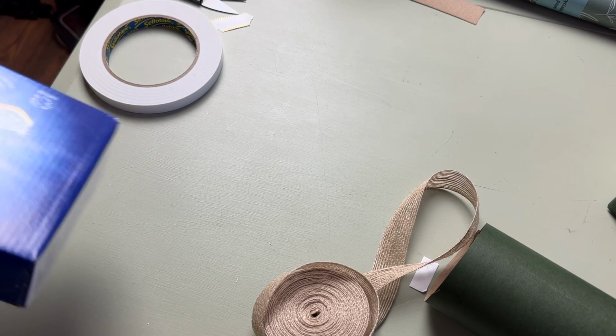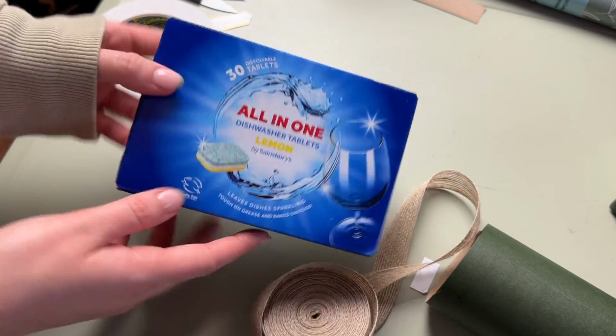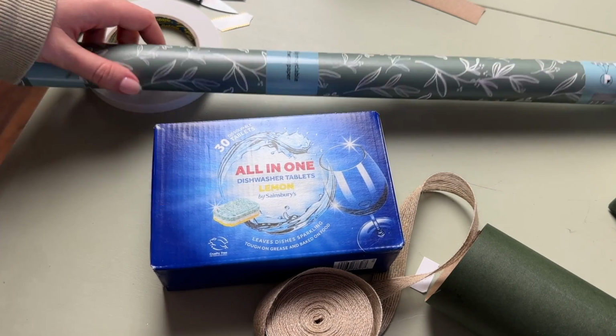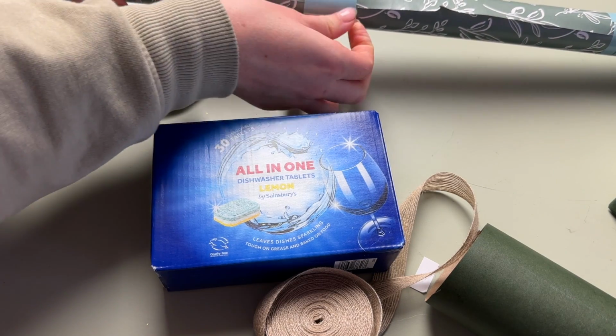Okay, I've just scoured the house for something else that I can wrap as a fake present, and I found dishwasher tablets, so I've taken them all out. I'm going to use the box and wrap it in this really nice floral paper. Little will anyone know that comes to the craft fair stall that really it's just a box of dishwasher tablets.